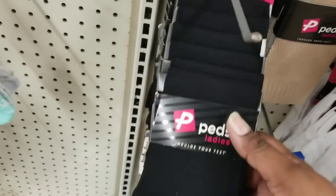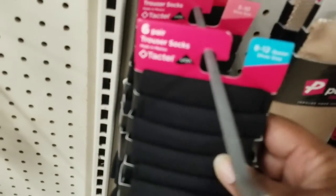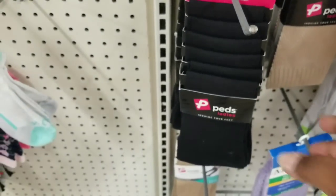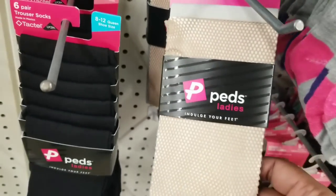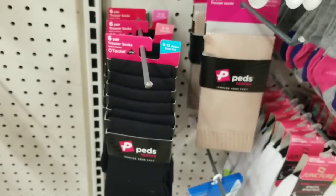Another random find, these trouser socks. Now these are in the Peds name brand. There are 6 pairs in this pack, you guys. I've never seen a pack this large for only $1.25. Now they did have these all in black, and then they had another pack here that's kind of an aerated woven type of design in a nude color. So be on the lookout for these.